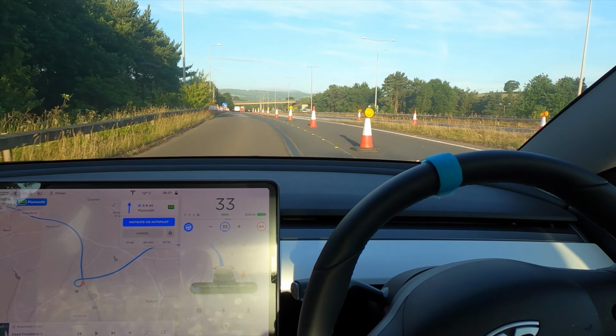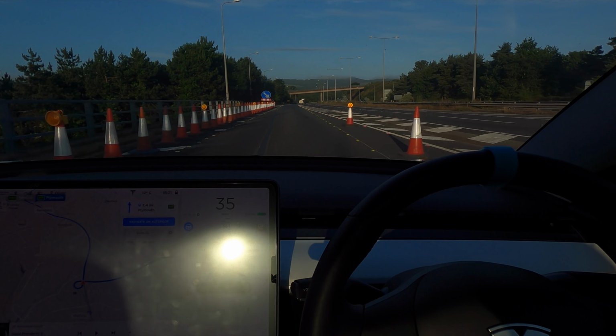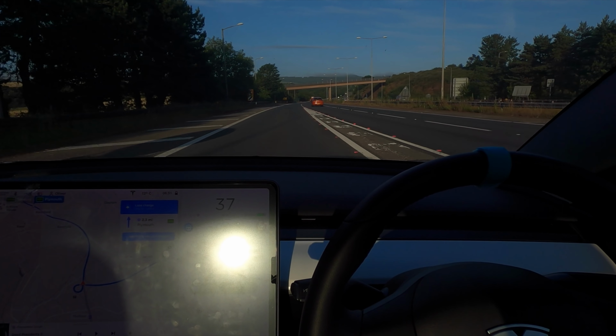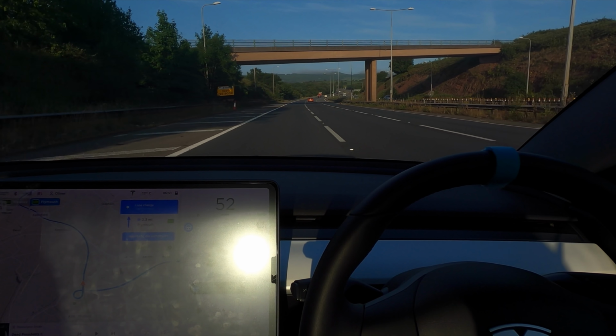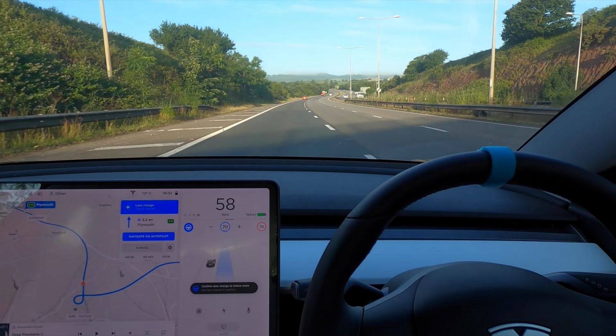And yeah, look at it, we're pulling it back up. And I'm going to bring it back up to speed here. Up to 60. Up to 70. And there we go, onto the motorway. So it did do it, albeit kind of wonky. It failed when the car got blinded, but it definitely did get blinded by those lights.